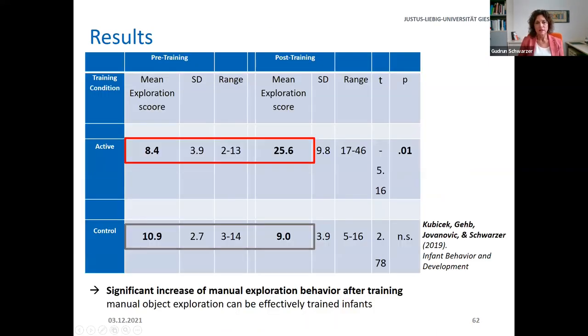And the results are really clear. In the trained group, we found an increase of their spontaneous haptic scans, rotations, and transfers from 8 to 25, so numbers of how many times they explore the objects like this. And in the group without training, we didn't see any difference in their spontaneous behavior. So I think this is interesting, that it's really easy to modify that, and that there is maybe big potential in infants to increase their way to explore objects.